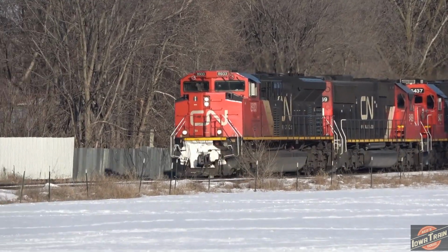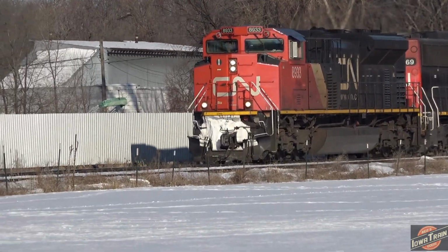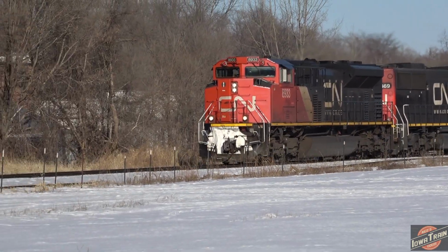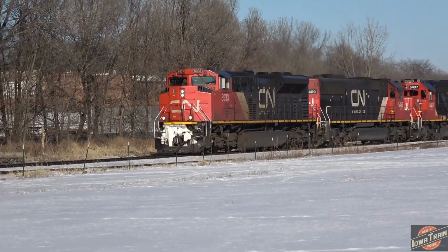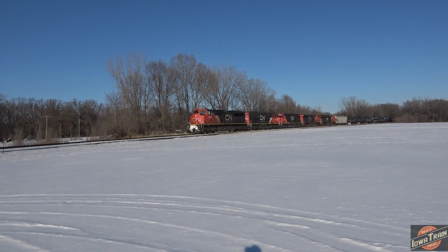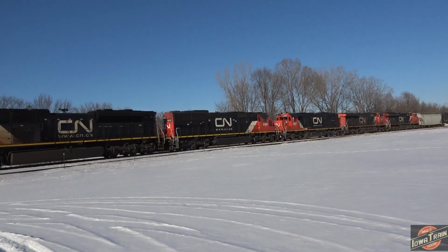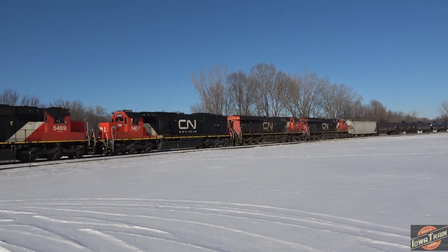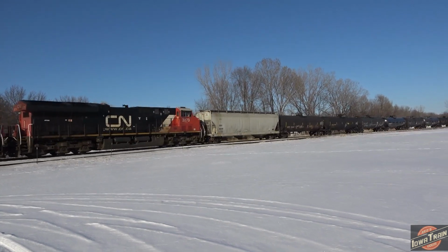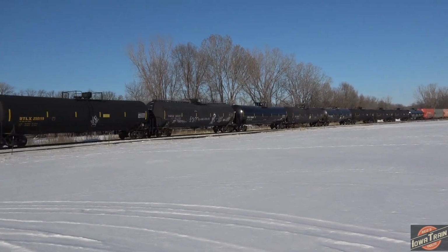Cedar Falls, Iowa, February 5th, 2023. Got the westbound CN L571. CN detector, mile 281.3, westbound. Nice power on the L571.